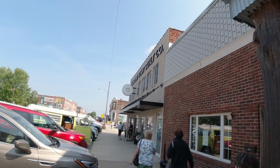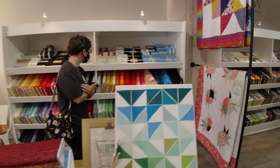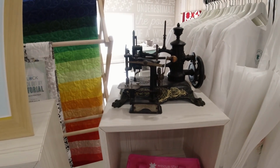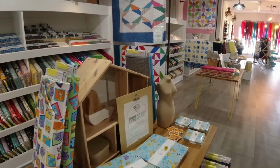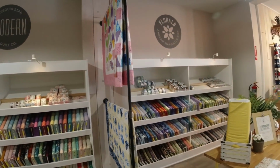I wanted to start out in the main shop. It's basically a sample store. Each shop that they have has a little section inside so that you can kind of see what they offer. And of course there's a gift shop as well. And then we go to the individual stores. Wear a mask like Jenny.